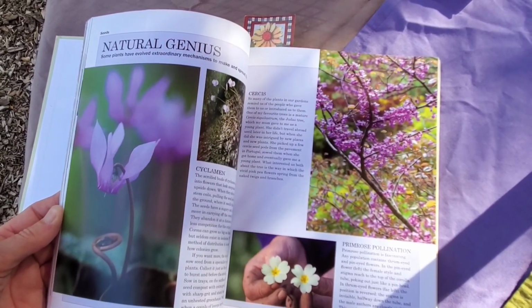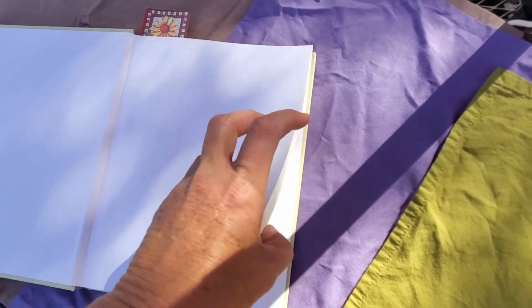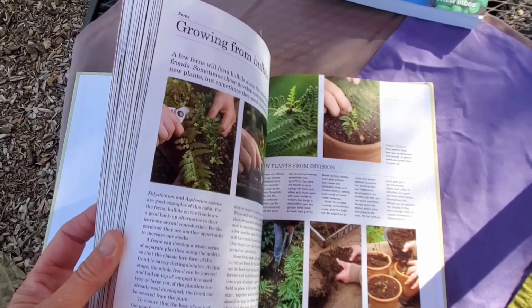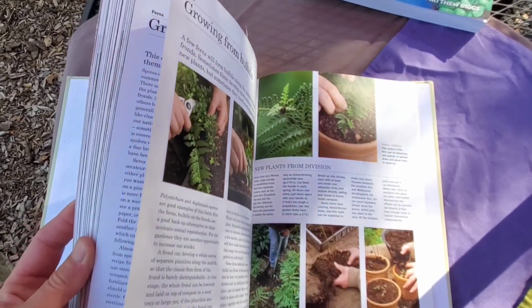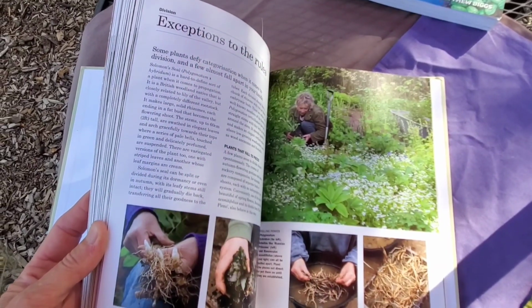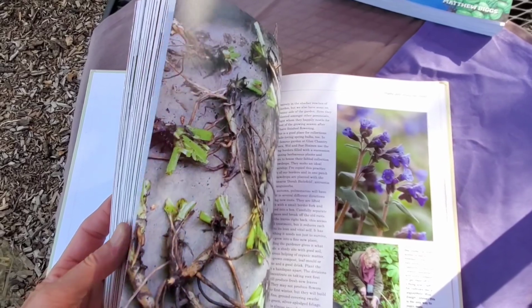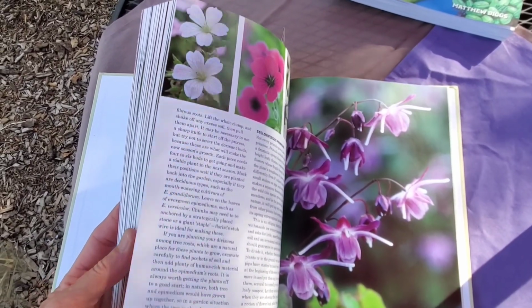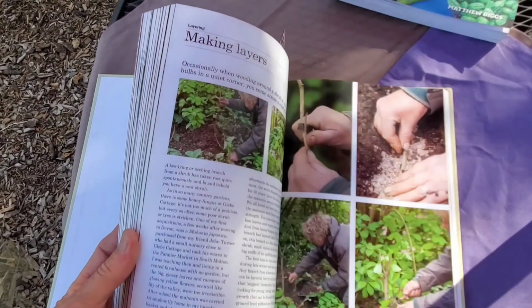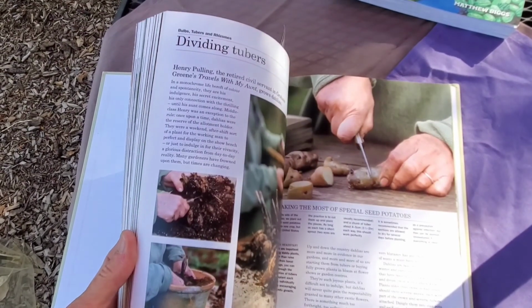For someone who always considered herself to have a truly black thumb, because I always killed houseplants whenever someone was foolish enough to give me one, I never thought I'd see the day when I would even attempt some, if not many, of the projects she has in this book. She makes it all seem so simple, so doable.